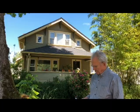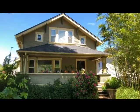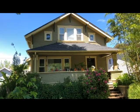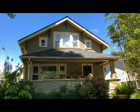So we're now at stop number 5 on the North Central Park Historic Buildings Tour. And this is an arts and crafts style bungalow built in 1913. Once again, a very prominent full porch to the front. Kind of a square, boxy design. We have projecting bay windows, which we can see on the south and north sides.